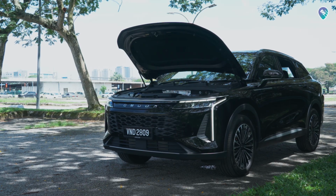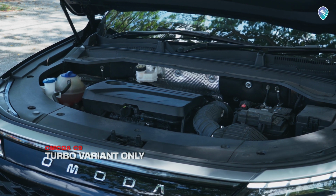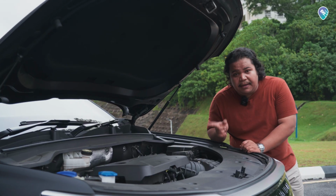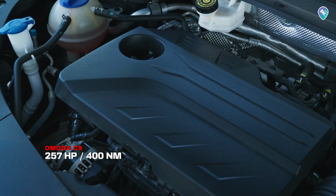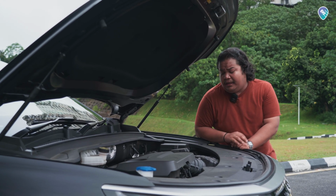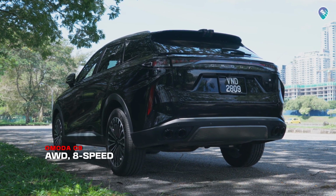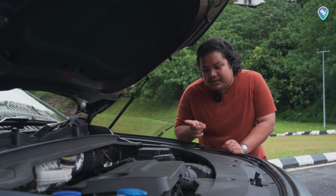So when it comes to powertrain, the Malaysian spec Omoda C9 comes in just one powertrain variant. Of course, it uses this 2-liter 4-cylinder turbocharged petrol engine, which is the same engine used on the Chery Tiggo 8 Pro, this one outputting 257 horsepower and 400 Nm of torque. But unlike the Tiggo 8 Pro, the C9 gets an 8-speed torque converter automatic transmission sourced from Aisin, Toyota's Aisin. Yes, they use a Toyota gearbox.